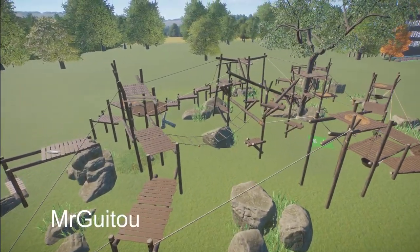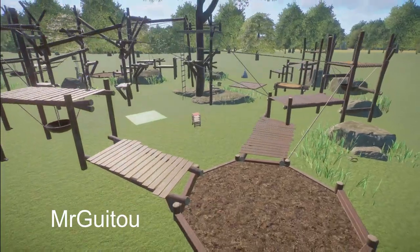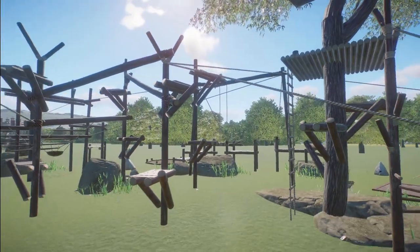We have two pistas here made by MrGuitou. They call this first one Climbing Area for Primates, number two. You can bring this into your zoo for right around 10,000.